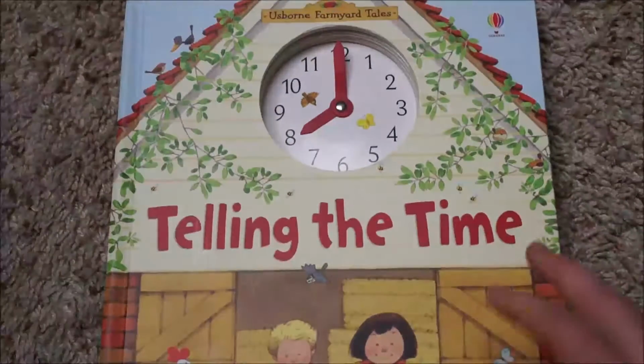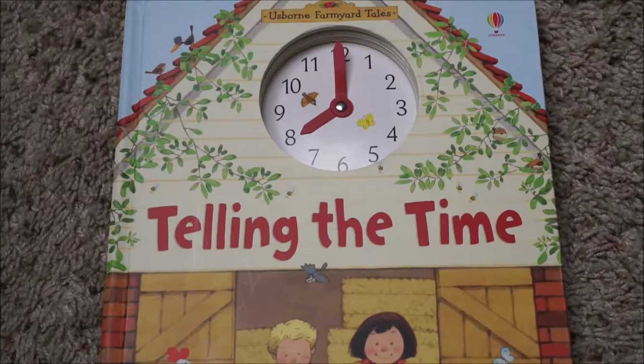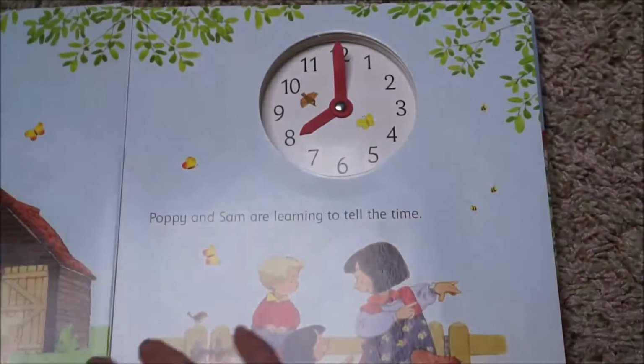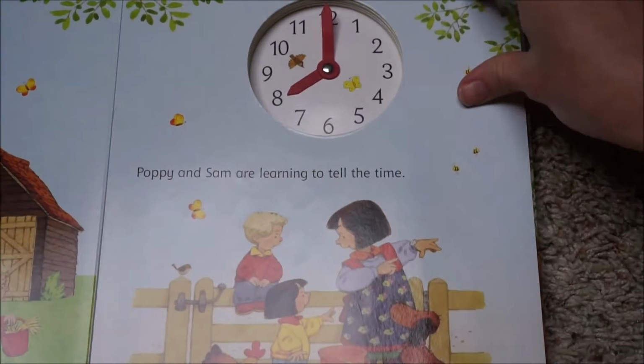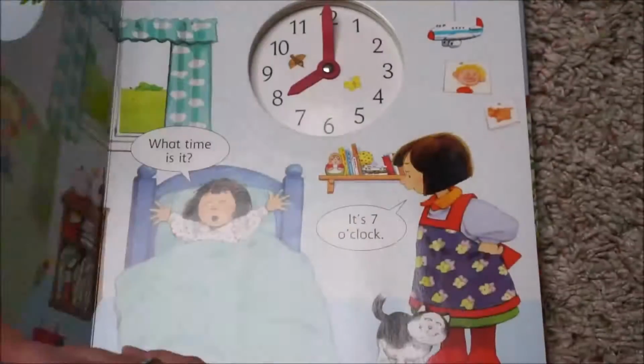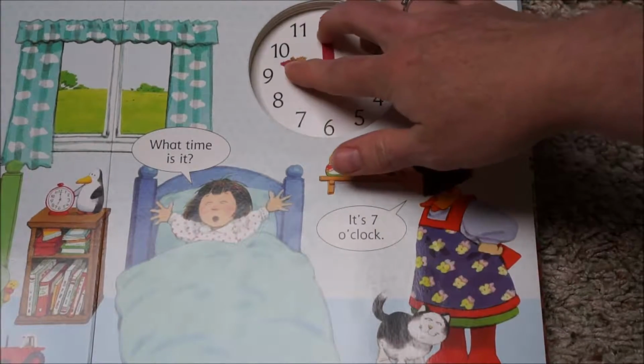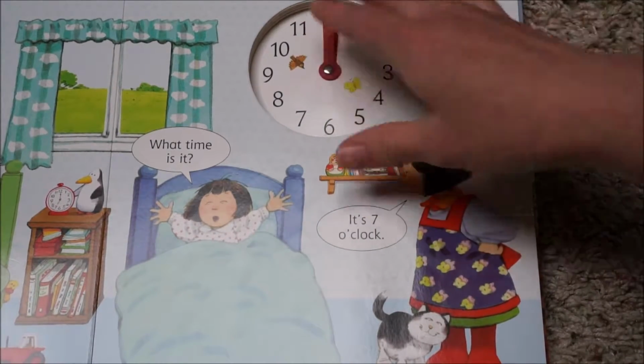Telling the Time we used with my kindergartner this year. It's a really cute story, and as the story goes on, the time changes. So they start off in the morning at 7 o'clock, so you can practice moving this clock as the story goes on and practice with your hour and minute hand.